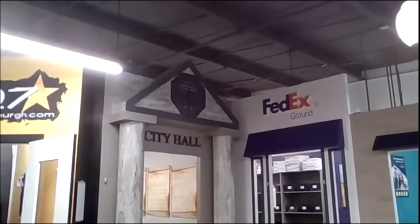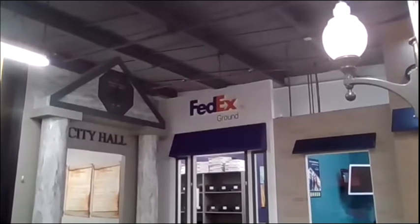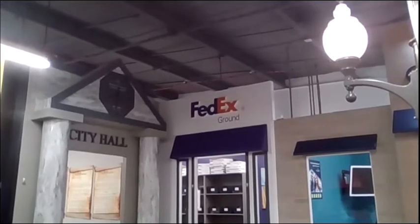Next, we have FedEx. FedEx actually delivers everything that the businesses need to work for the day. So everything's very real. Businesses are actually selling things. They're actually supplying services for the town. So we have our delivery driver here in FedEx. They'll go around in the morning, pack up all the boxes for all the other businesses and take their little FedEx delivery cart and deliver all the boxes of supplies that all the other businesses need for the day.